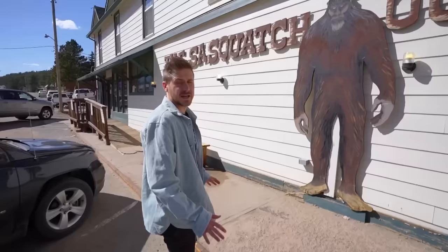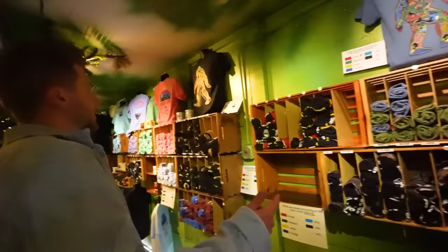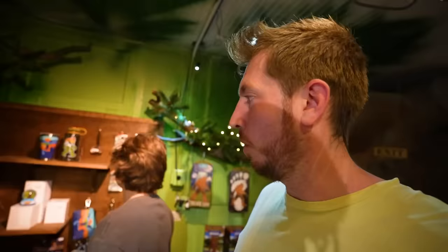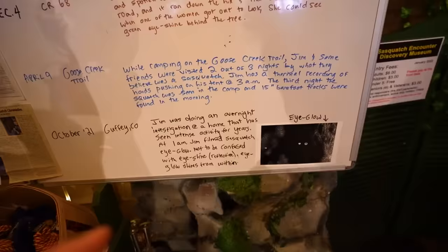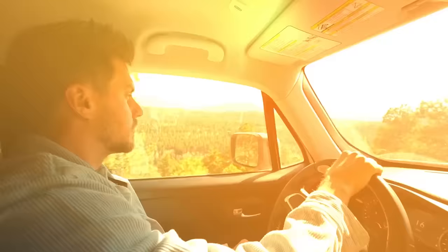I didn't even know this existed, but we just made it to the Sasquatch outpost. Apparently Sasquatch lives here. This is actually pretty dope in here. Sasquatch merch. All right, where's the evidence? Where's the museum with the evidence? Sasquatch sightings 2021. This is like legit. I, Jim, film Sasquatch. Where is Jim? Are you Jim? I am. No way.